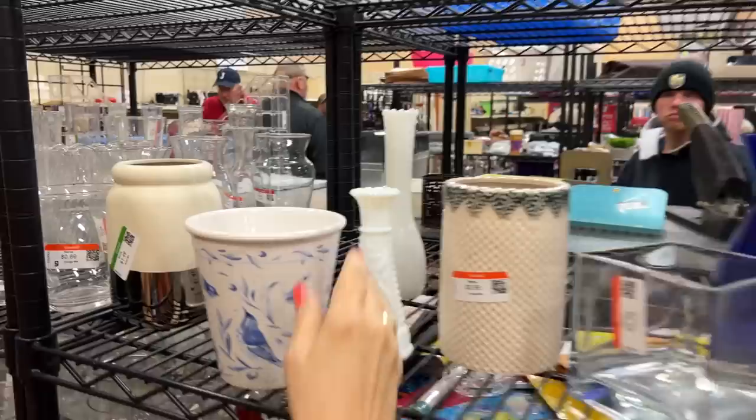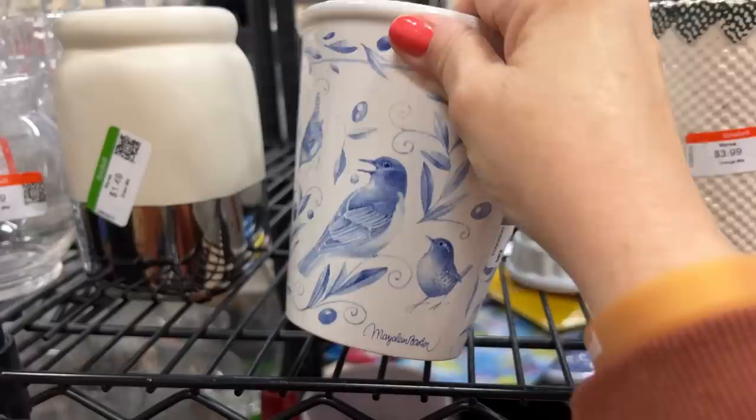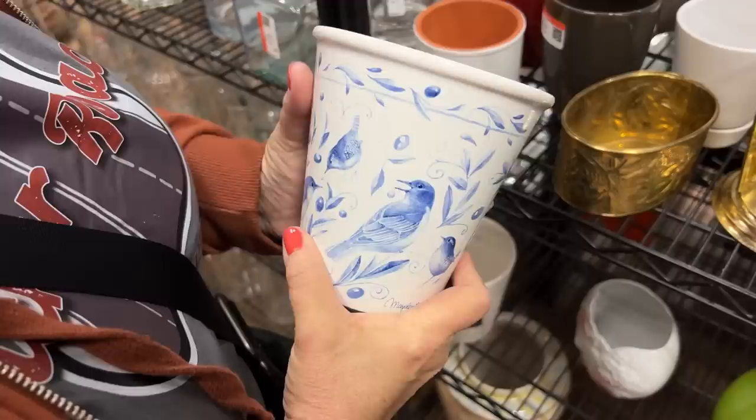Now, I like this piece. I love these blue birds. I love the way they're painted on there. It is a Hallmark piece. Looks to be vintage. It looks like it has a little bit of age, but it's just so pretty. With spring coming, someone can put a nice plant in there. It would just look lovely.